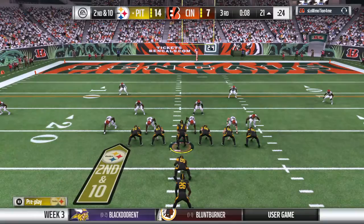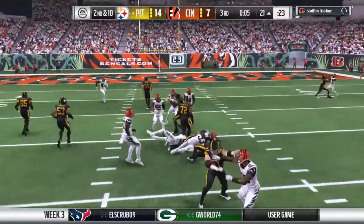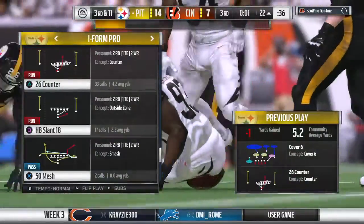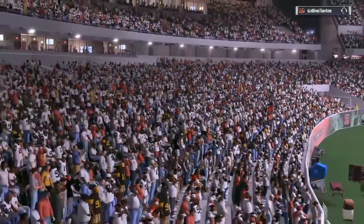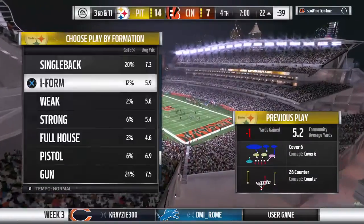They come out here in the eye. On the counter, here's Bell. And he's swallowed up right near the line of scrimmage. They'll lose a yard that time, and that's going to lead to a 3rd down. Back now in Cincinnati. It's Steeler football, and they have the lead as well as we begin quarter number 4.